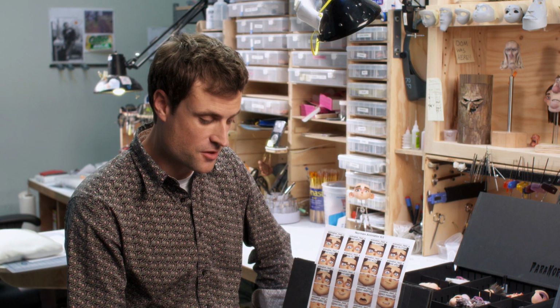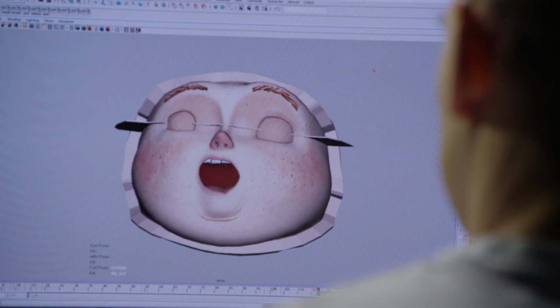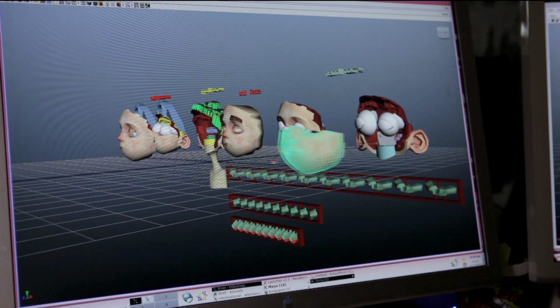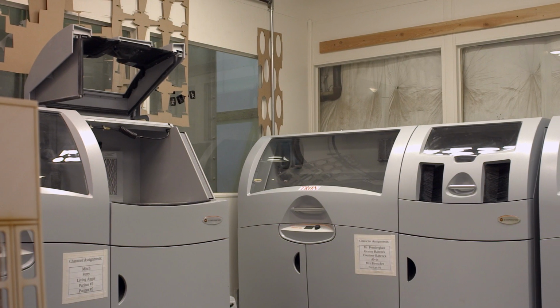So when we get the model approved and it goes to a CG animator, they're actually creating in the computer each individual facial expression. This happens to be sort of a snarl mouth. They'll create a yell mouth. They're also sculpting the in-betweens to get from this face to this face. They bring all that into the computer and print it out on a printer.